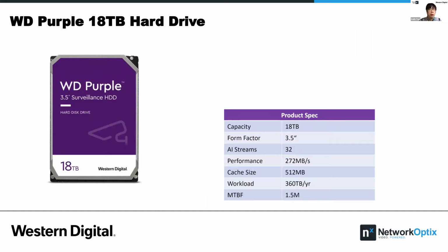So this is our recently launched Purple 18 terabyte hard drive. All Purple hard drives are engineered for surveillance to help with the heat and the equipment vibration of 24/7 continuous operation. And here is the product spec: this 18 terabyte drive supports AI streams up to 32, the performance is 272 megabytes per second, and the MTBF is 1.5 million hours.